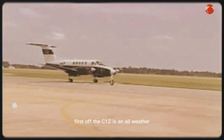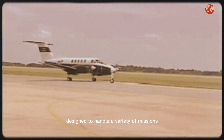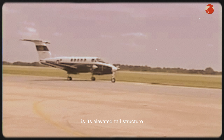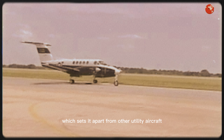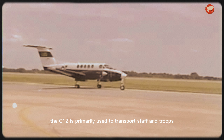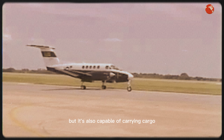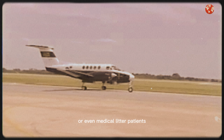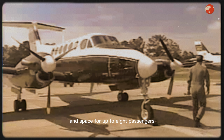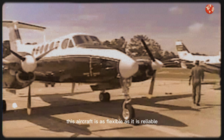First off, the C-12 is an all-weather twin-engine turboprop designed to handle a variety of missions. One of its most distinctive features is its elevated tail structure, which sets it apart from other utility aircraft. The C-12 is primarily used to transport staff and troops, but it's also capable of carrying cargo or even medical litter patients. With a crew of 2, a pilot and a co-pilot, and space for up to 8 passengers, this aircraft is as flexible as it is reliable.